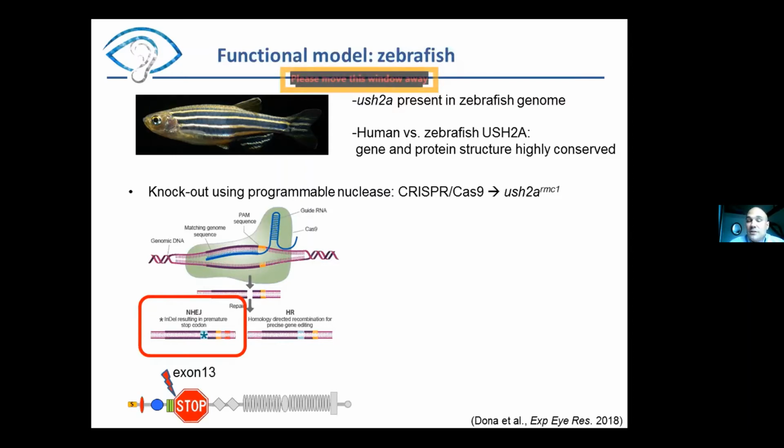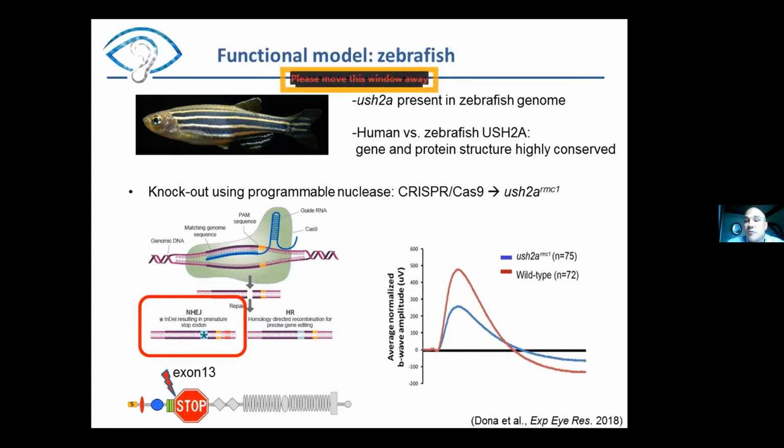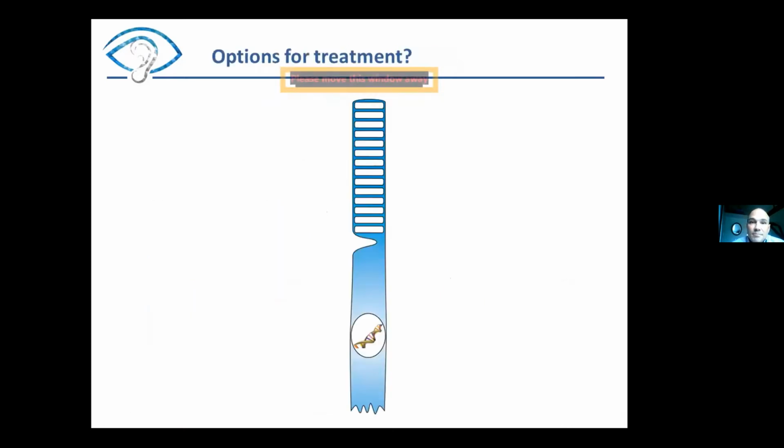We recorded ERGs in homozygous larvae of these knockout fish already at an age of 5 days post-fertilization. We were able to show that the B wave amplitudes of the ERG were significantly decreased in these fish, implicating that these fish are indeed already vision impaired at an age of 5 days. This makes it a very suitable and useful model for our further studies.